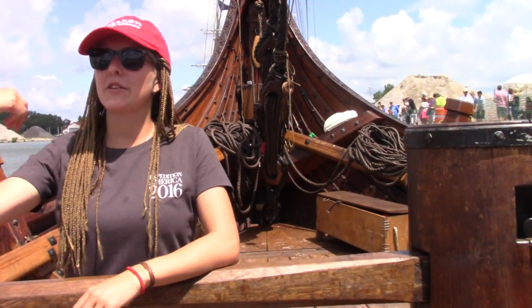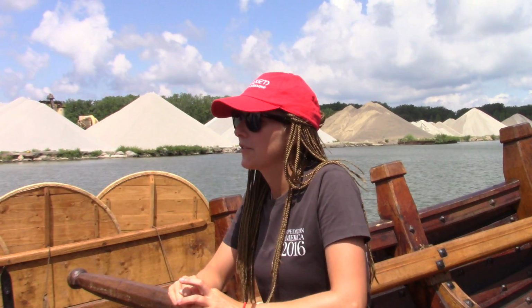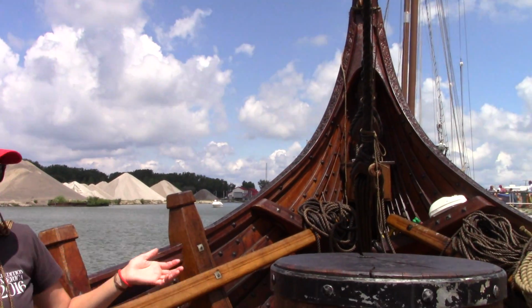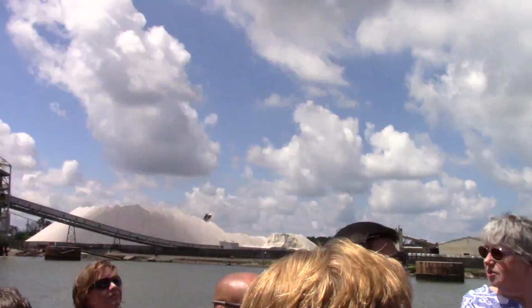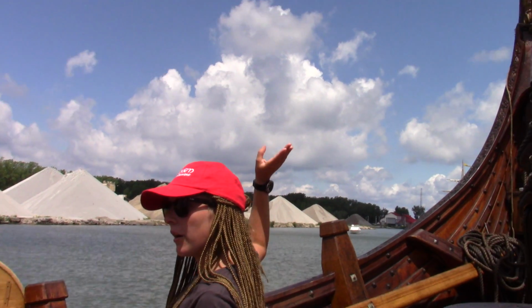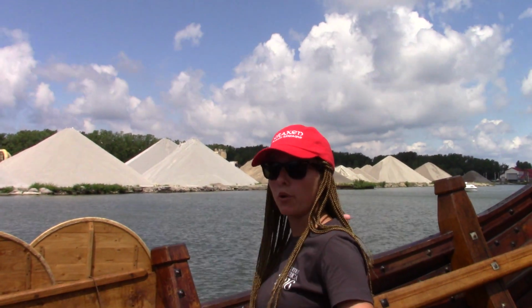Right up there. You can come all the way up here so everyone gets a view. So this is the front of the ship. The main thing we do up here is to keep lookout. The captain is standing all the way in the back of the ship at the navigation table. So therefore, this really high bow creates a big blind spot for him. So it's actually quite hard to see forward.